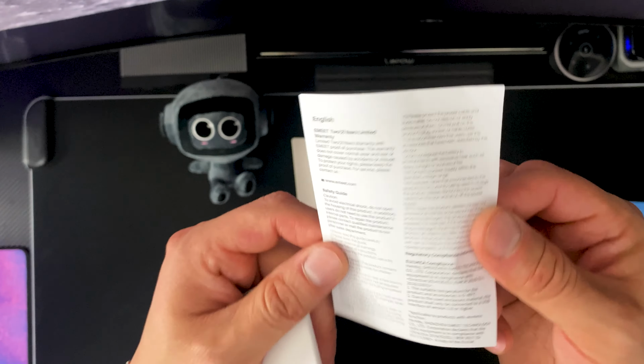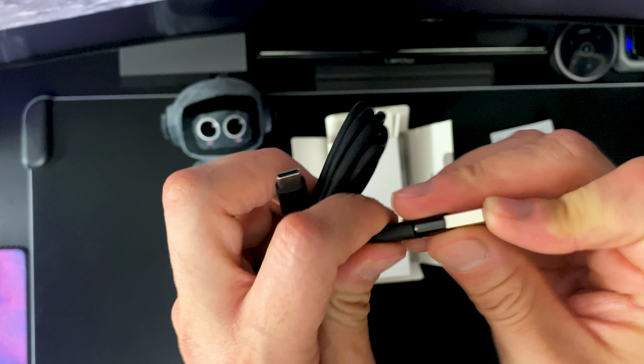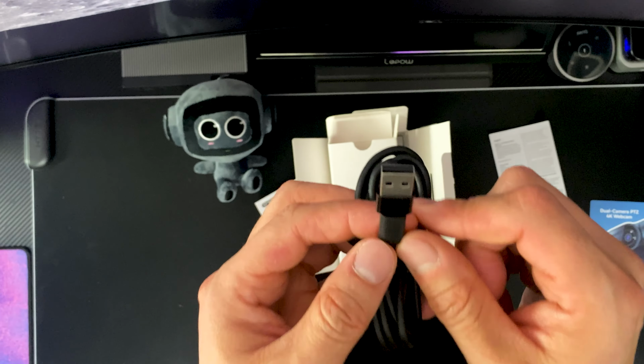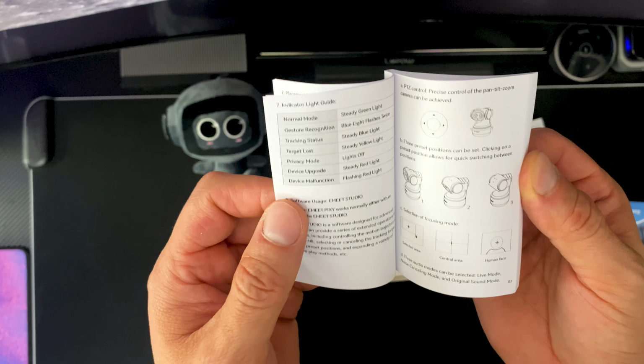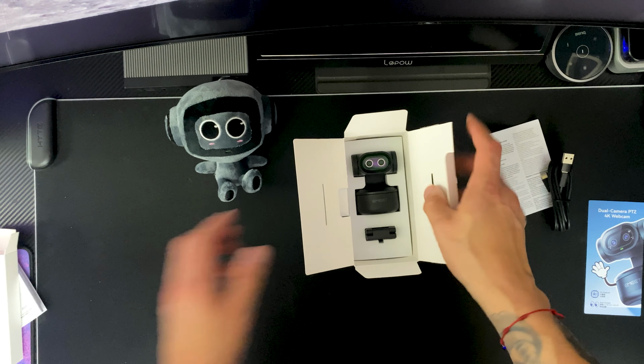Okay, so let's see what comes in here. You get the 2-year limited warranty here. You get a USB-C to USB-C cable with a USB-C to USB-A adapter. Obviously, this is in case you don't have an available port to plug in the USB-C cable, you can always opt in for the USB-A. All right, you also get the manual right here, and this will teach you how to connect the camera, its capabilities, what to do and what not to do. So let's go ahead and take out the camera.